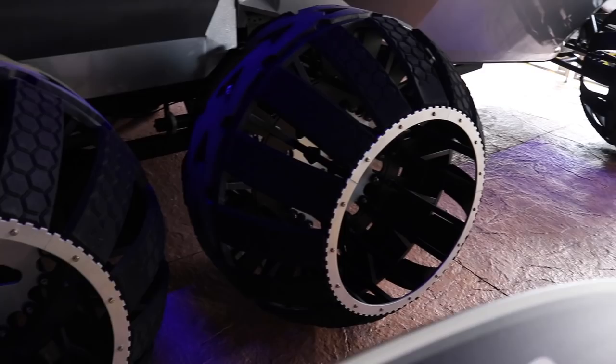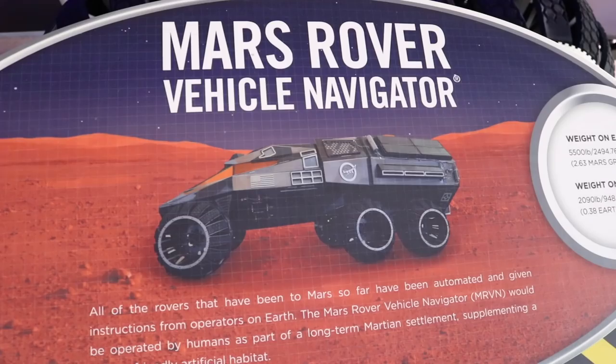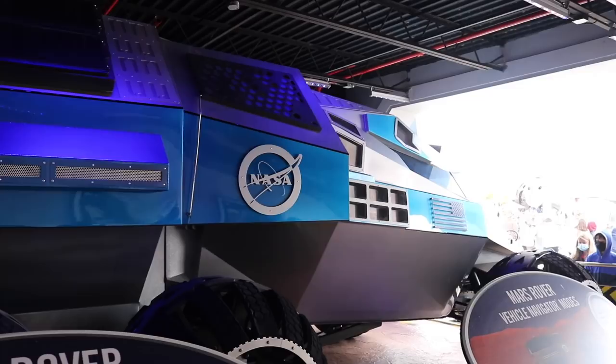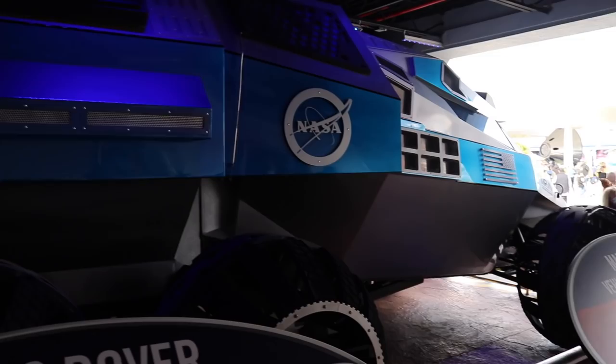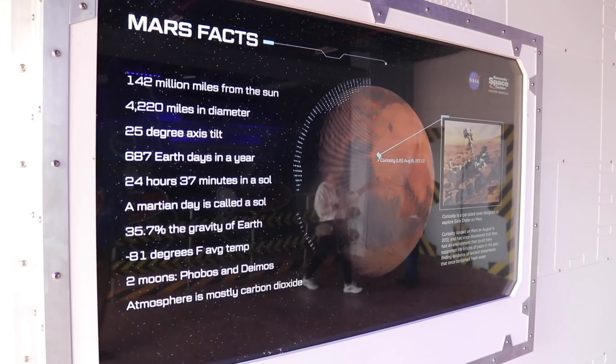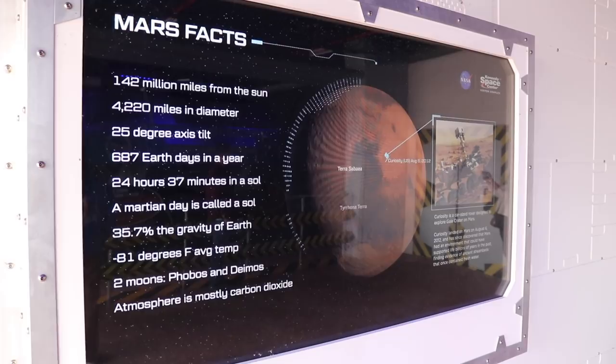The Mars Rover Vehicle Navigator, MRVN, would be operated by humans as part of a long-term Martian settlement, supplementing a human-friendly artificial habitat. So this is more of a concept vehicle, but it's ready to go. Mars facts: 142 million miles from the sun, 4,220 miles in diameter, 25 degree axis tilt, 687 Earth days in a year, 24 hours, 37 minutes in a sol. I just learned that the Spanish word for sun, sol, is the word for a Martian day. So a day on Mars is called a sol.